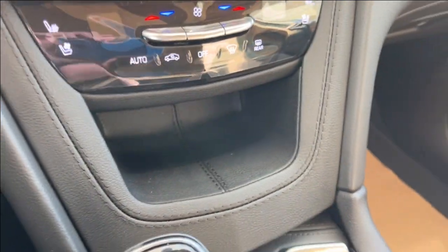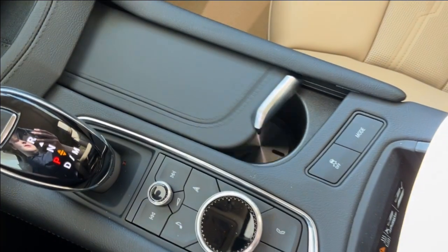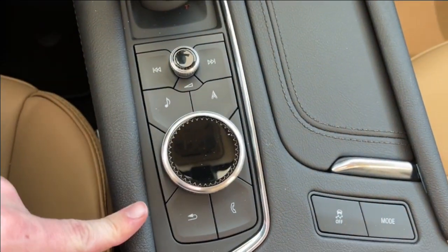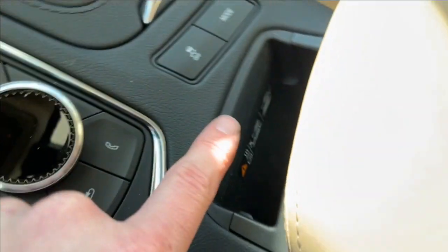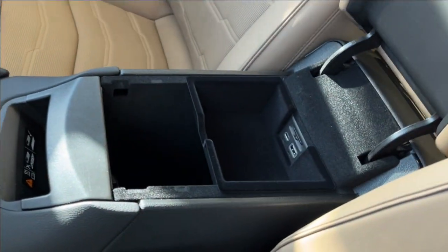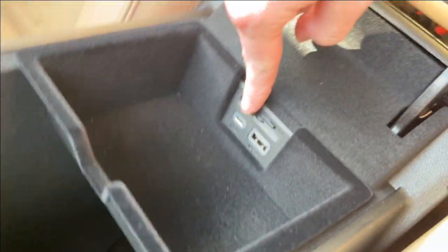We have some storage here, 2 cup holders in the middle. We can push that and it'll close up and make it look super nice. Infotainment screen controls here, traction control, wireless charging, and here's the center console. And take a look inside. We have storage up top, more storage below, as well as a USB-C and a USB plug-in.